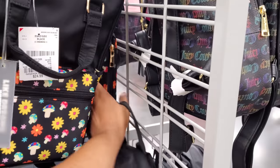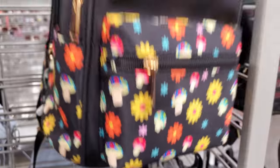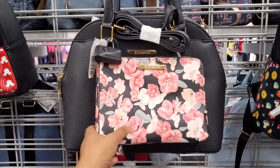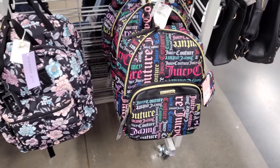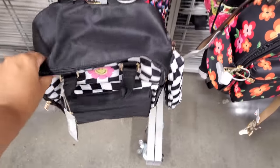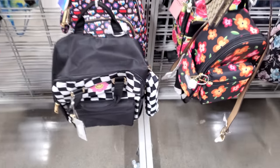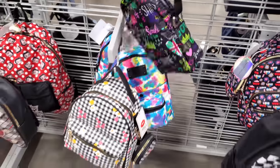Zipper right here. You get like a pencil pouch. That's kind of cute. And $20 with the pom-pom. Now the brand is Like Dreams. More Steve Madden, $40. A little different one. And the colorful Juicy. So that's a different style. Oh, look at that with the flower pencil pouch for $25. This one's gonna say smile all over it.